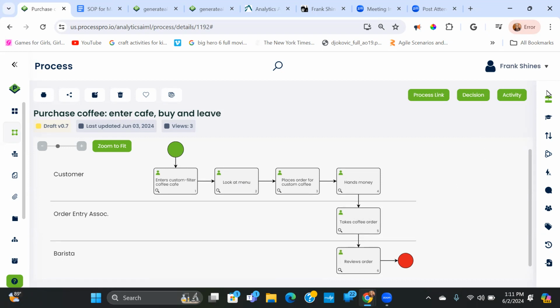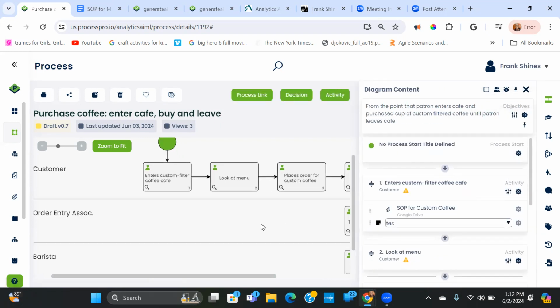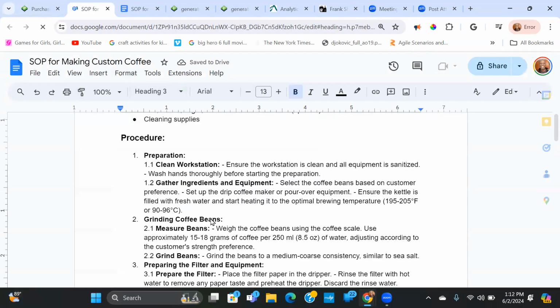Okay. The other thing that this company has done is they've integrated this with the right side pane, and this right side pane shows you all of the specific information, right? So it shows you that this process is mapping from the point that a customer enters, or a patron enters the cafe, purchases a cup of coffee, a filtered custom cup of coffee, and ultimately leaves the cafe, right? And then all the different steps along the way, you can add notes, you can add attachments. So if you want to make sure that everyone's following the same steps in the process, you've got your standard operating procedure for your custom coffee.